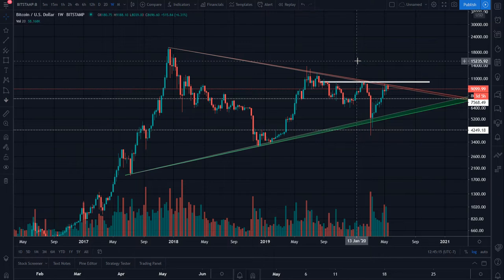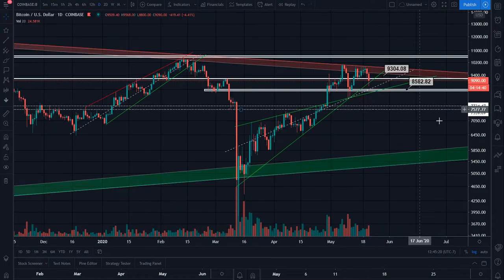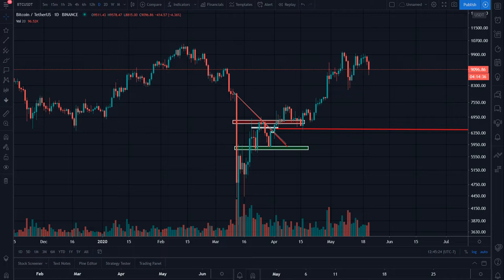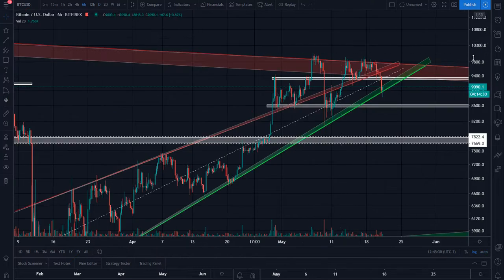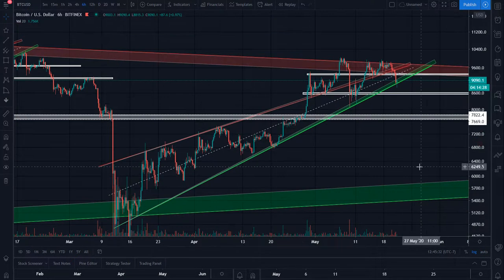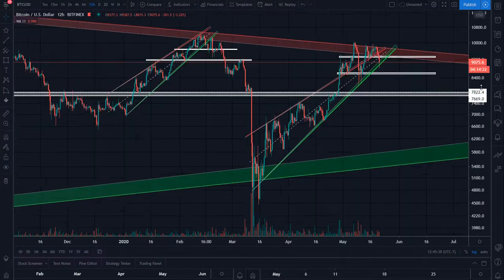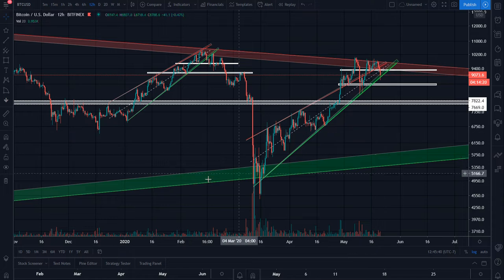So moving on to the more global macro, into the smaller time frames, let's now look at the daily chart. Let's just go back. I think I screwed that up here. Let's just go to this chart because I don't really know exactly what happened to that chart. I think I changed the ticker. But anyways, let's go to the Bitfinex chart here. This is the 6 hour. Let's just go to the 12 hour to get a good understanding of what we currently are seeing within the market.